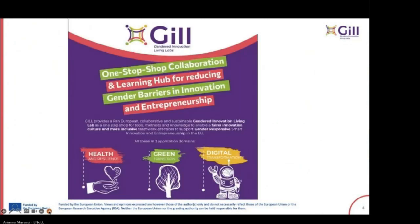In the next slide, you will see what we're really working on. The main focus is to develop learning that is accessible to everyone. We are going to develop a one-stop shop collaboration and learning hub for reducing gender barriers in innovation and entrepreneurship, which means that we are not only working on supporting women, but also on supporting gender diversity and inclusion of all categories of stakeholders. Of course, women's innovation and entrepreneurship support will also be a focal part of GILL, but we're also developing this as a community for everyone to learn, to work together, for peer-to-peer learning, and to create a network of gender-responsive smart innovation and entrepreneurship in the EU.